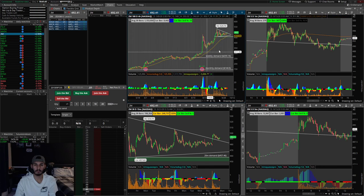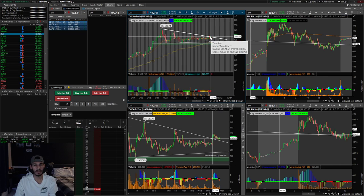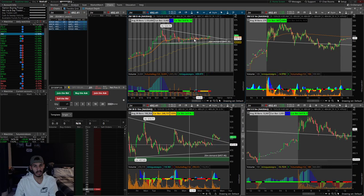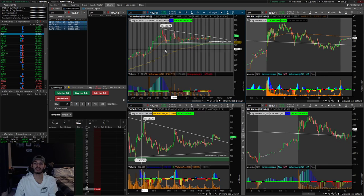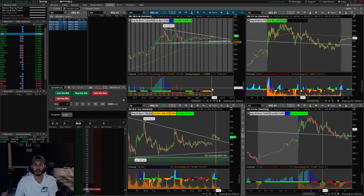So let me pull up extended hours. I was also watching this triangle here. Zoom was in a really tight range. You guys can see how tight this is compared to price action over here. So I was expecting Zoom to make a move today.